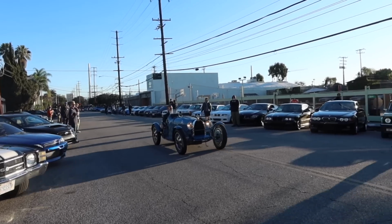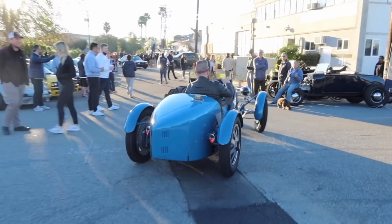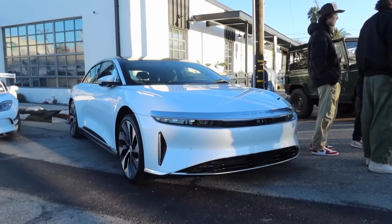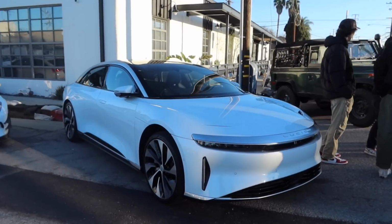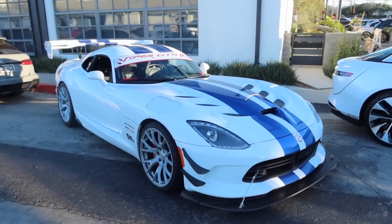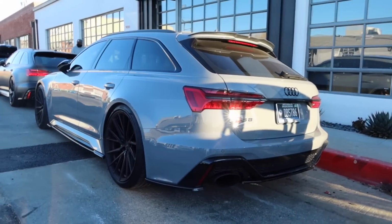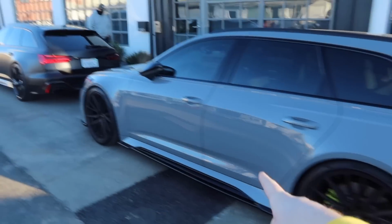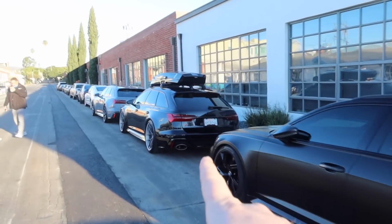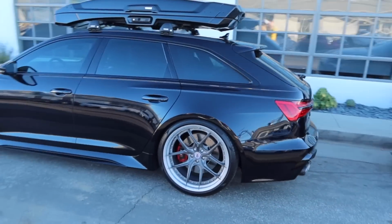Wow. Oh my God, look at this Bugatti pulling up. Gorgeous all-white Lucid Air Dream Edition. Look at that. Viper GTS R. Check this out, we've got 4 RS6s in a row, all with incredible specs. Nardo gray on Boston wheels, satin black on the stock wheels, and then we've got 2 different RS6s on HREs over here. That is unbelievable.